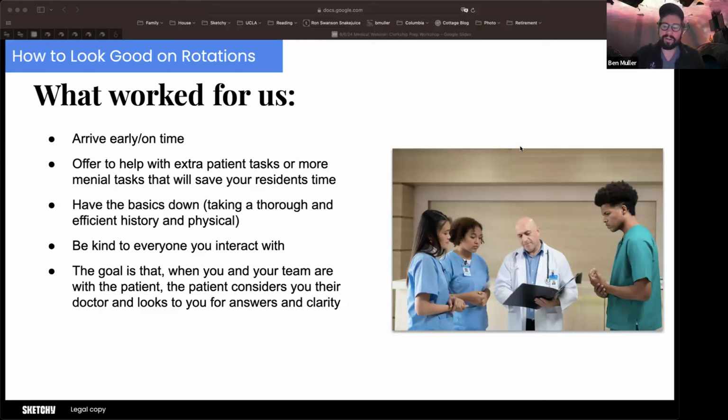This guy rolls in around 9 a.m. on the first day. We've already seen all the patients. Someone had been to a case in the OR and was done already. He's like, okay, cool. So what are we doing today? That was his reputation for the entire rest of the rotation. Don't be that guy.